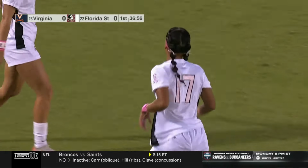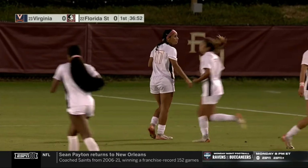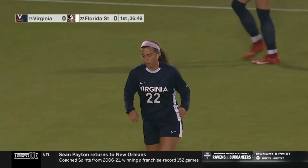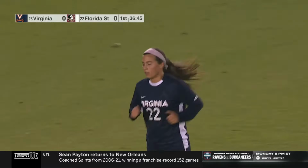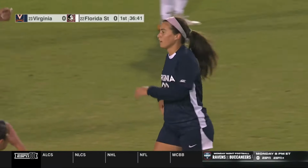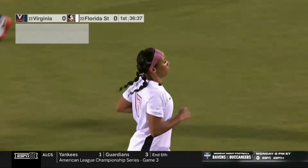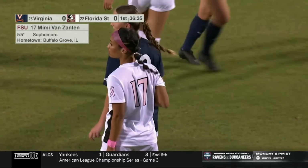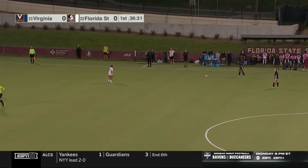Foul coming from Mimi Van Zanten, so that'll concede the free kick to Virginia. Van Zanten playing a little out of position from where we're used to seeing her last year in her freshman year, member of the ACC all-freshman team, really attacking-minded outside back, now having to stay home a bit more as one of those 3 center backs in this formation. That being said, you no doubt will see her get forward a few times.